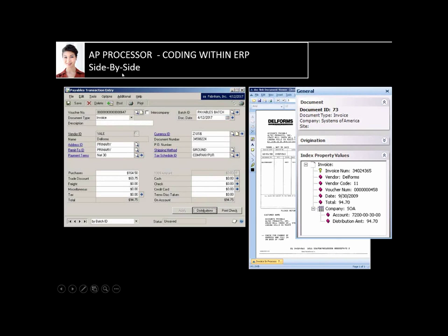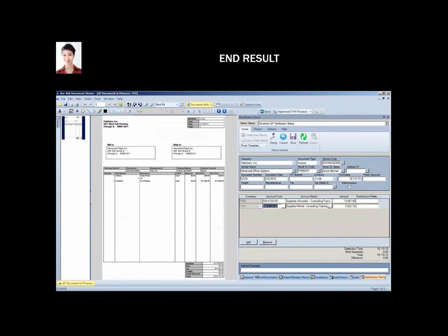Okay, so here's an example of the side-by-side feature. Because of a unique integration with your ERP application, you will be able to search and have access to the documents within your ERP application. You perform your coding, and then it pushes all that coding you just performed over to DocLink, tying that information to the document that you previously stored in DocLink. Okay. So here's the end result. Once you finish performing your coding in your ERP, it pushes over all that coding that you just performed and ties it to the invoice and other associated documents. So this information will stay within DocLink so you can search for it later on.